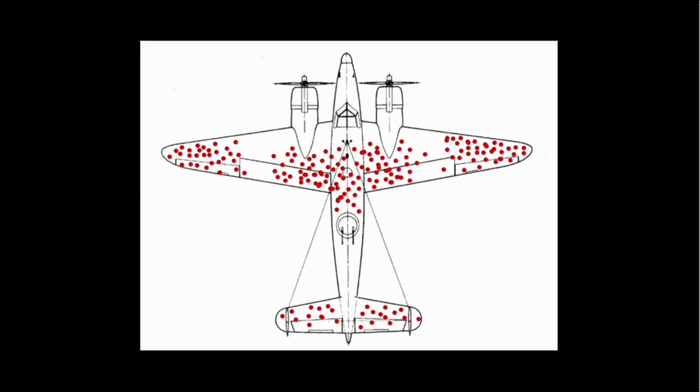But someone else from the team pointed out that only the planes that returned were included in the research data. If we see a large cluster of bullets on the wings and planes that returned, it means that the bullets in the wings did not cause the planes to crash. Instead, attention should be paid to the areas where there aren't any bullet holes, like the engines and cockpits, because planes that have holes in engines and cockpits did not make it back. This is called survivor bias, and we see this in the stock market as well.